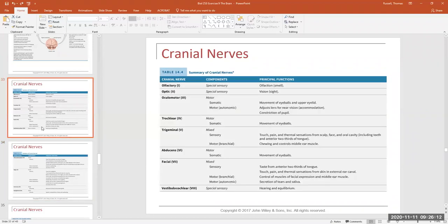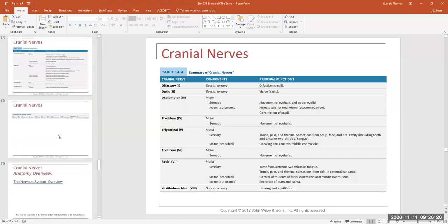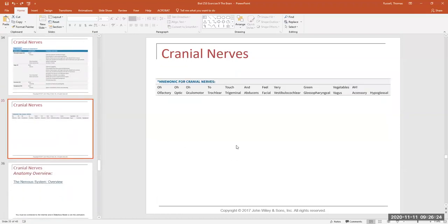So there's 12 pair of cranial nerves. We're about to learn how to identify them. And you should review this. All the information is in your Engage manual as well that you need to know. I did leave this in here. This is a mnemonic on how to remember the cranial nerves.